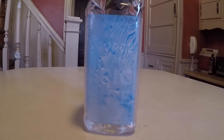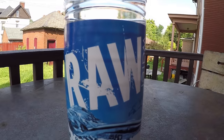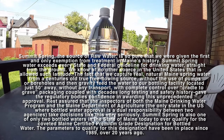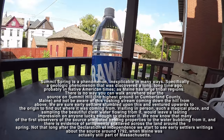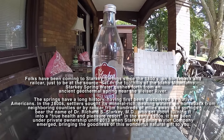Icelandic Glacial Natural Spring Water, the source of an epic life. Summit Springs Raw Water, pure, natural, and untouched. Starkey Spring Water, deep down good.